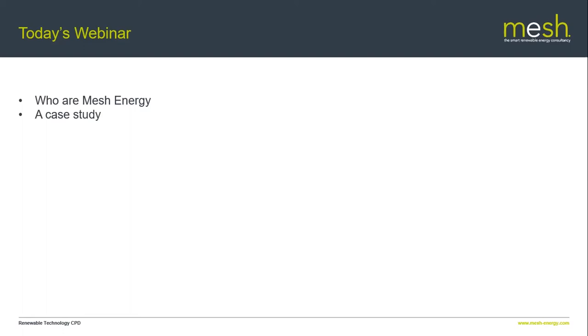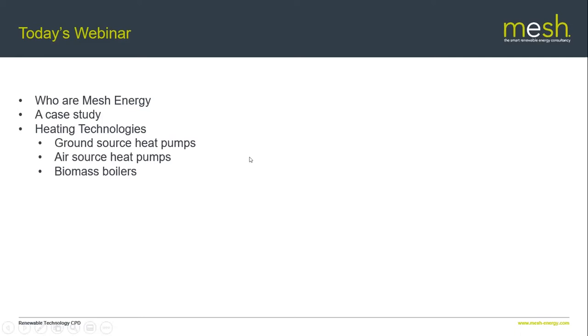We're then going to touch on some of the key renewable heating technologies: ground source heat pumps, air source heat pumps, and biomass. Then we're going to look at some of the supporting technologies to them: solar PV, battery storage, and mechanical ventilation with heat recovery.